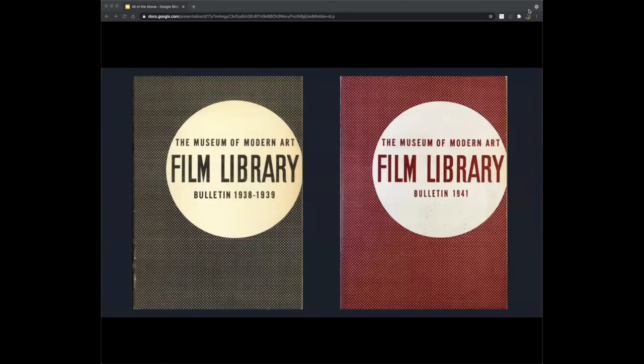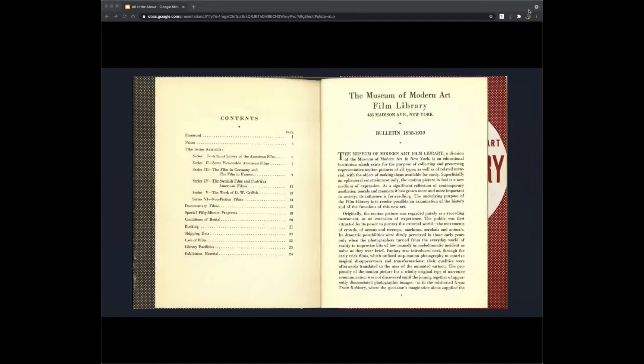Here are two covers of our early film bulletins, which were a combination of a report on the film library's activities, as well as a rental catalog. So literally the first sentence here says it all. The film library is an educational institution which exists for the purpose of collecting and preserving representative motion pictures of all types, as well as of related material with the object of making them available for study.